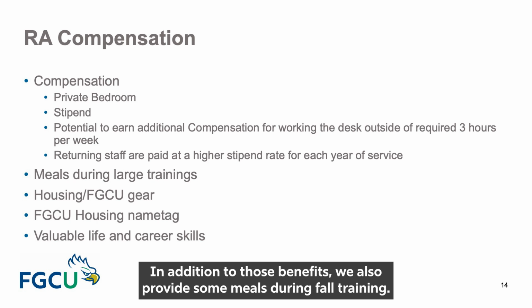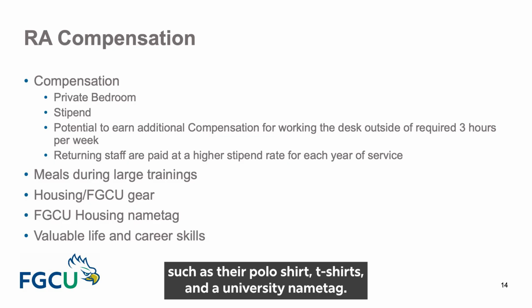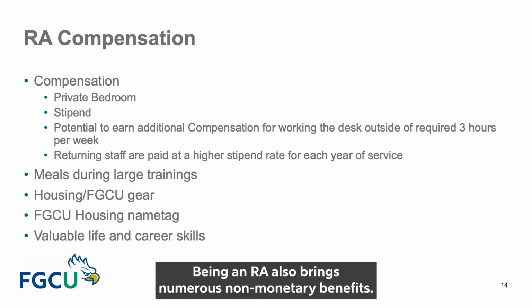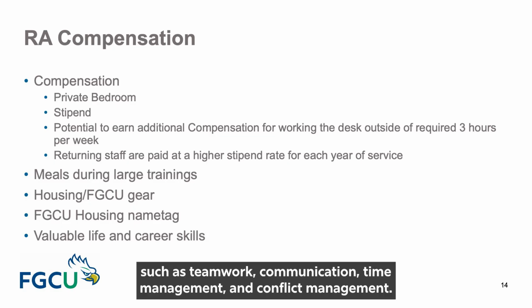In addition to those benefits, we also provide some meals during fall training. RAs receive FGCU gear such as their polo shirt, t-shirts, and a university name tag. Being an RA also brings numerous non-monetary benefits. RAs gain valuable skills such as teamwork, communication, time management, and conflict management.